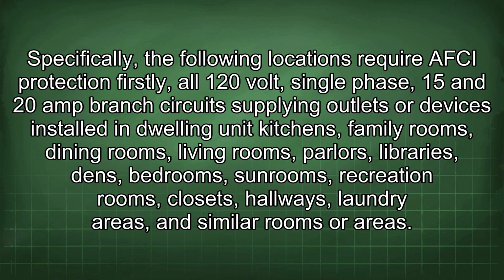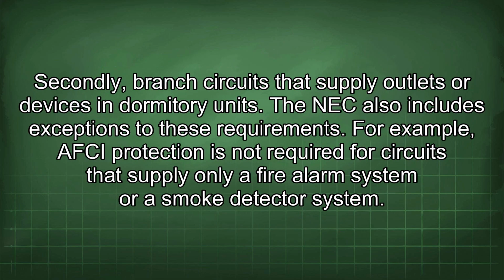Firstly, all 120-volt, single-phase, 15 and 20 amp branch circuits supplying outlets or devices installed in dwelling unit kitchens, family rooms, dining rooms, living rooms, parlors, libraries, dens, bedrooms, sunrooms, recreation rooms, closets, hallways, laundry areas, and similar rooms or areas. Secondly, branch circuits that supply outlets or devices in dormitory units. The NEC also includes exceptions to these requirements.